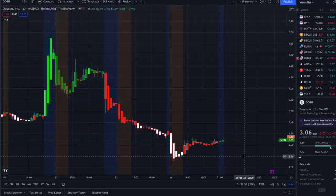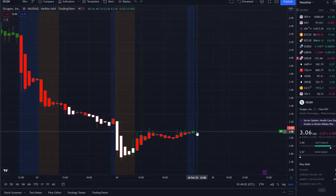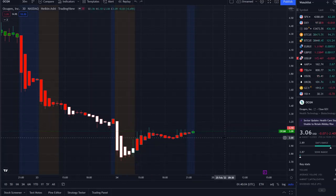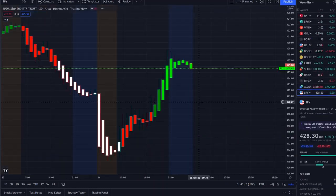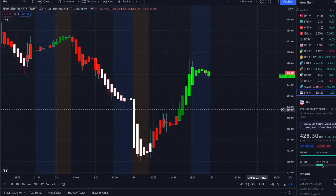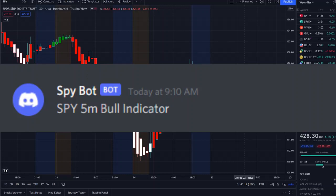So here we are with Ocgn stock, Ocugen Inc. And the stock actually slightly pushed upwards, almost 10% from its lows to its highs. Now, it wasn't the only stock bouncing up. The SPY as well in the overall market, and many stocks were pushing higher. And this morning at 9 a.m. our SPY bot sent out a bull indicator, and call options were up within minutes after the bell, 2 to 3x, and for the day within the whole run, 5x to 7x, guys.